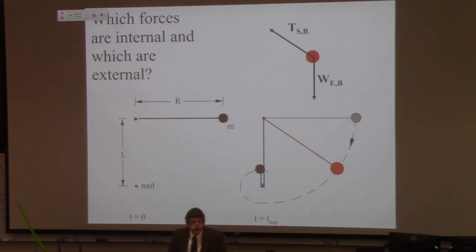You're never going to need to worry about the work done by the gravitational force, because you're always going to include the Earth in your system. Never worry about the work done by the gravitational force. Never worry about the work done by a spring. Okay?